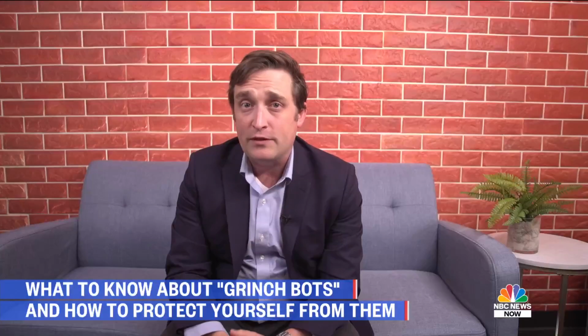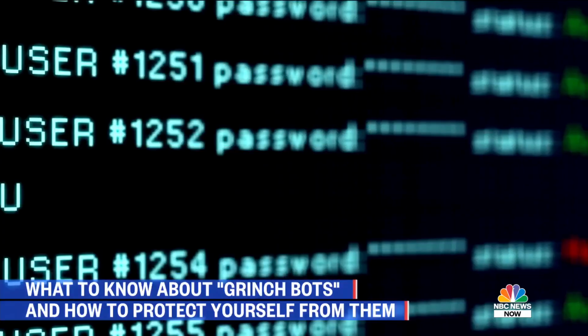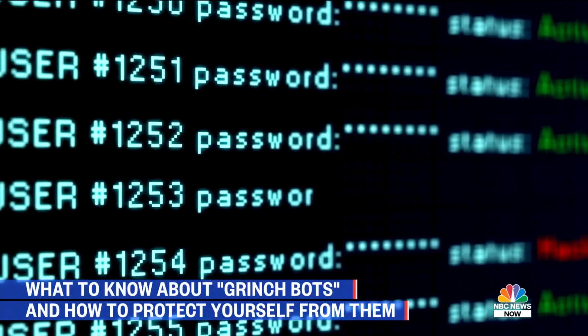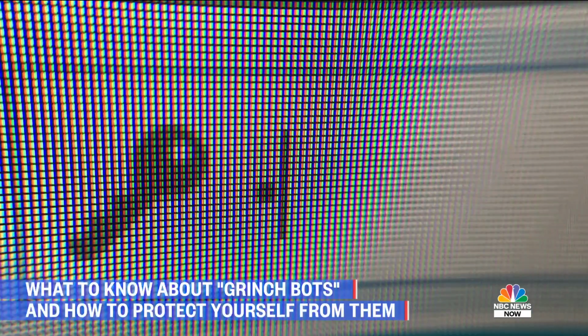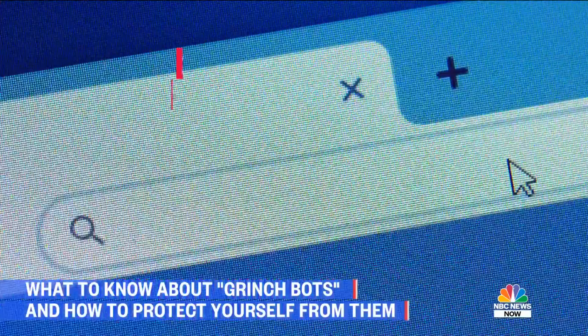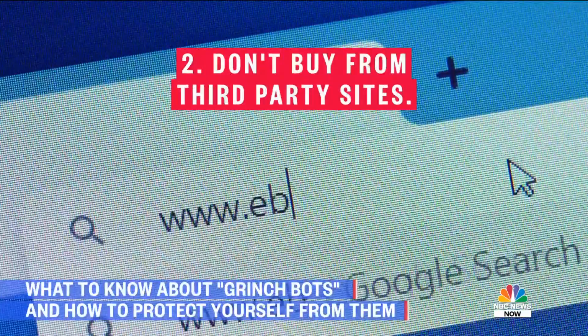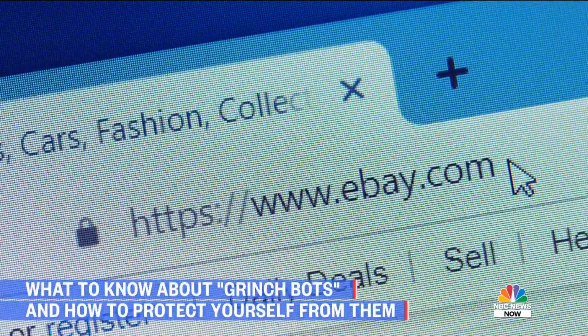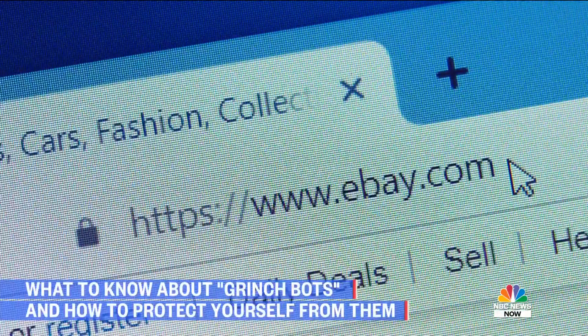Here are 5 tips to beat the Grinch bots. Number 1, don't reuse the same password at multiple sites. Consider using a password manager and install and implement 2-factor authentication. Number 2, don't fall for the Grinch bot. If you can't get that hot holiday item, don't then go to the third-party site and buy it for more than what the retail price is.